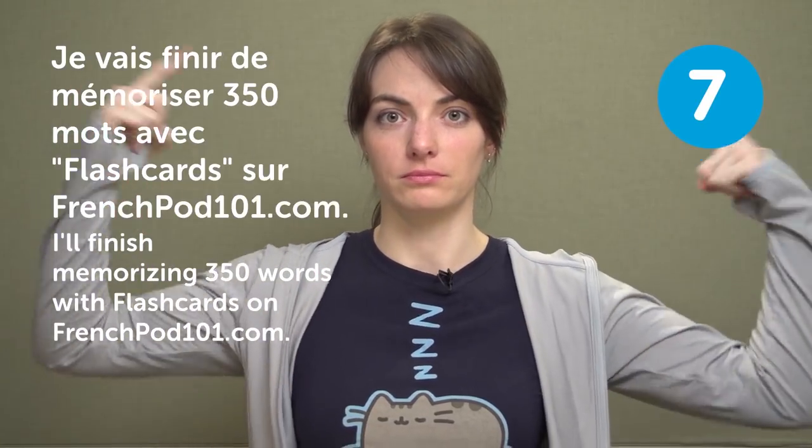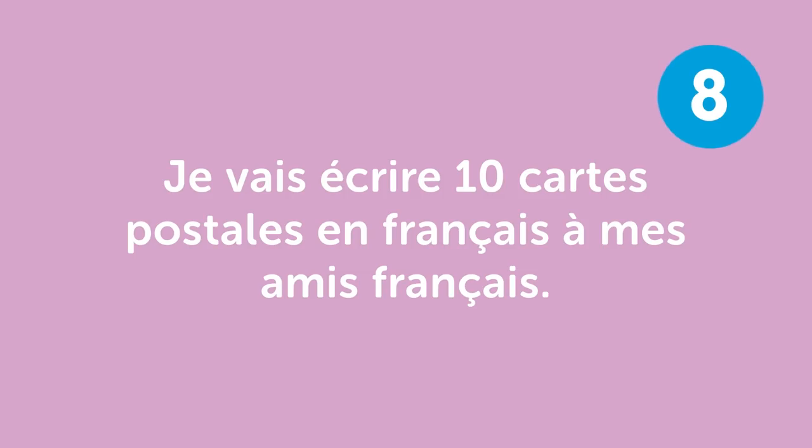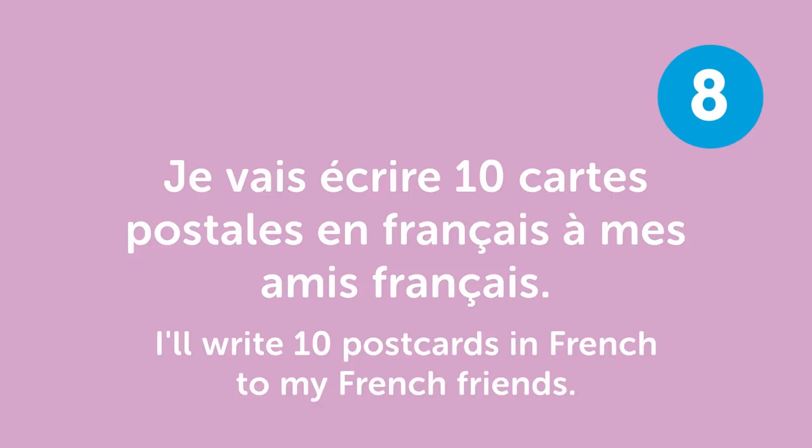Je vais écrire 10 cartes postales en français à mes amis français. I'll write 10 postcards in French to my French friends.